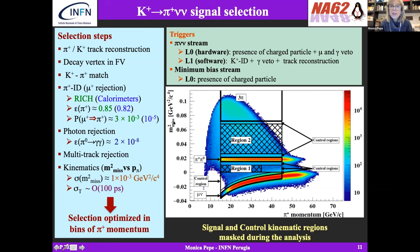The figure shows the squared missing mass distribution as a function of the pi plus momentum for minimum bias events that are selected without requiring the pi plus identification and the photon rejection. The two signal regions are shown together with the background regions from the 3 main backgrounds from K plus decays. Control regions that are used to validate the background estimation are located between the signal and the background ones.